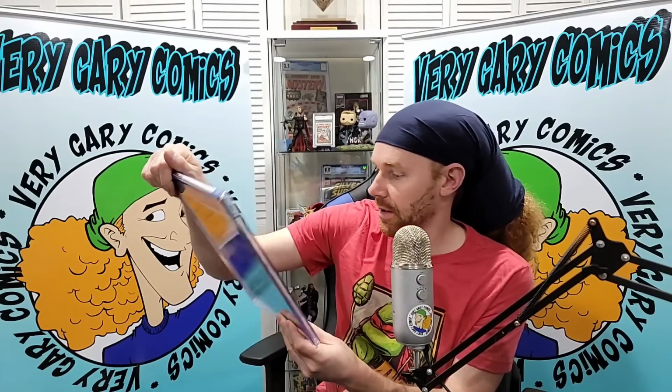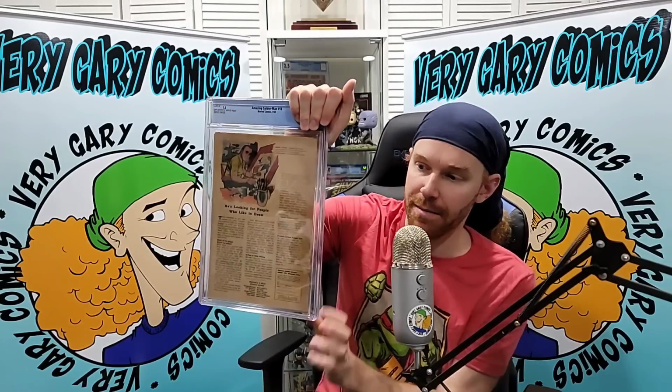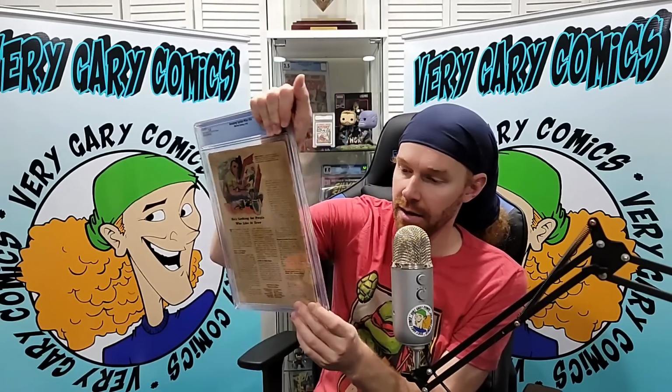And here's another one I always send in, and this is going to be low grade too. Amazing Spider-Man 14. The cover is detached. First appearance of Green Goblin. I love this book. There's all chipping, and I don't know if you guys could see. It's a mess back here. The spine is a mess. I mean, it's got to be somewhere close in the same range. Yeah, 1.5. First Green Goblin.